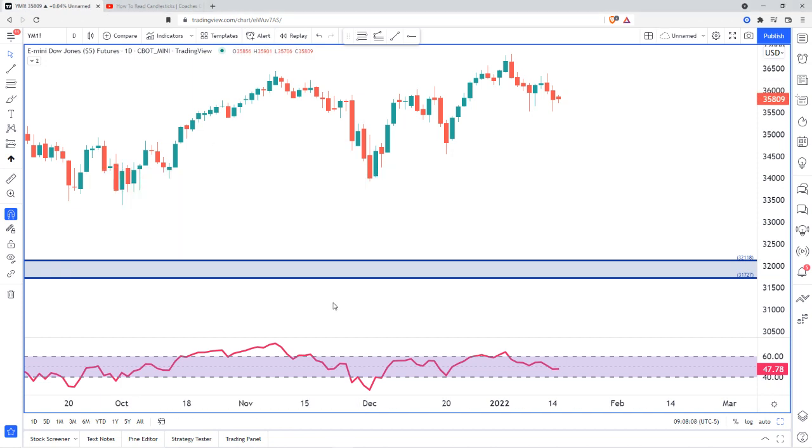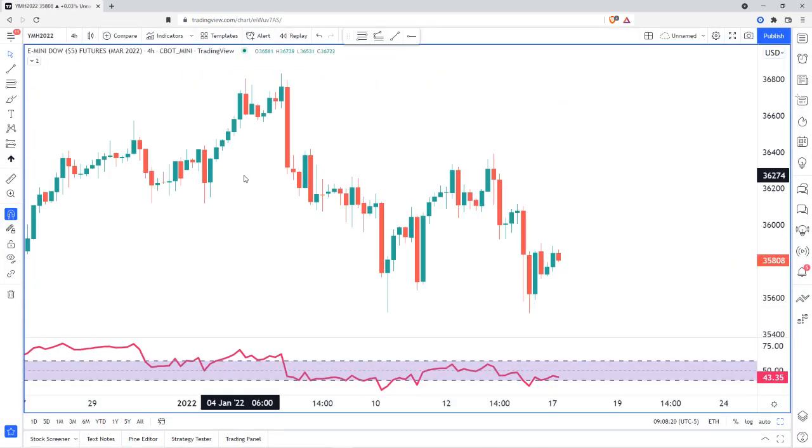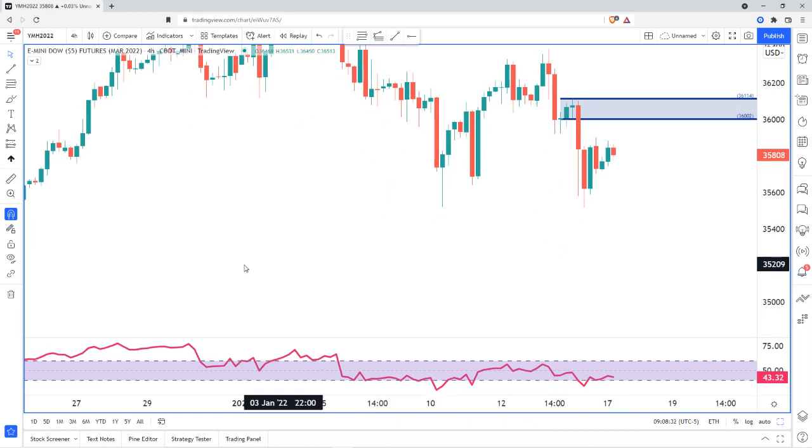Oops, wrong button, sorry. And just closing out some of these windows I don't really need. Anyway, we go down to the 240-minute chart and actually should probably go to the specific, get some better detail there. And you can see drop base drop. There we have an area of supply at 36,000 that could start the drop.